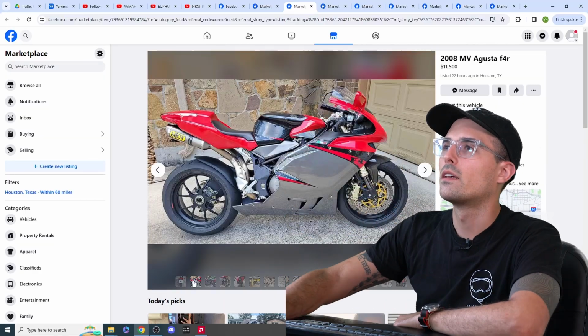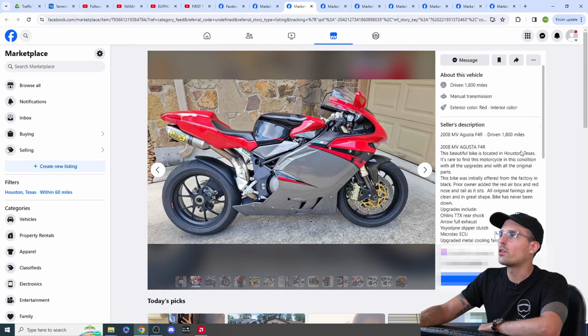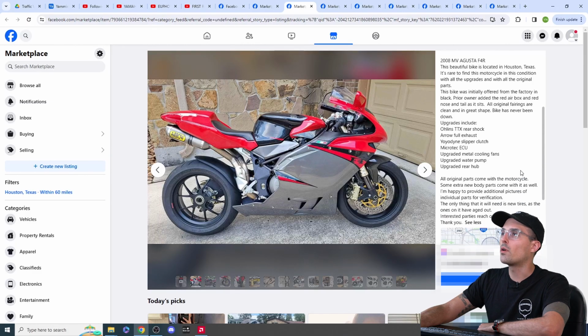F4, beautiful bike. Let's see what this owner says. 1,800 miles on the clock, located in Houston, Texas. It's rare to find this motorcycle in this condition with all the upgrades, with all the original parts. This bike was initially offered from the factory in black. Prior owner added red airbox and red nose and tail as it sits. All original fairings in great shape. Upgrades, we have an Öhlins TTX rear shock, aero full exhaust, Yoyodyne slipper clutch, ECU, metal cooling, water pump, and rear hub.